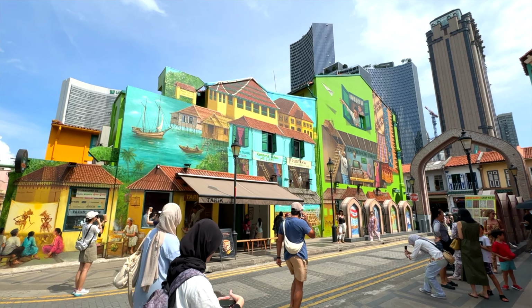This amazing wall painting is by one of my favourite artists here in Singapore, Yip Yew Chong. He's done loads of different artworks, and this is one of his most recent. It spans the entire side of this building. The whole thing, top to bottom, left to right, is completely covered.